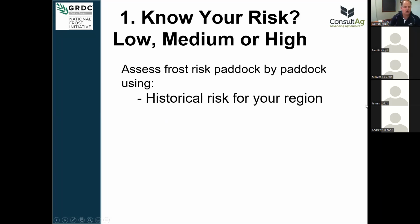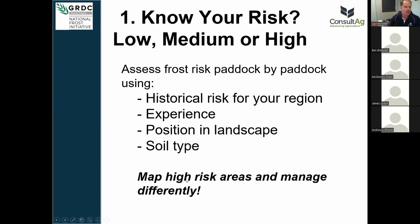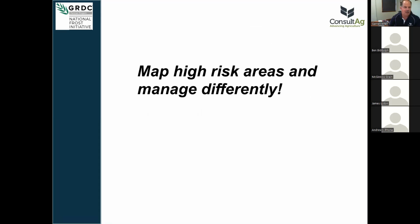using historical data for the region, your own experience, which is obviously the most valuable. But of course, I can drive onto farms now and pick where 80% of the frosty country is just by the position in the landscape and the soil types. And what I really want people to do is to focus on mapping high risk areas and managing them differently. Just to reiterate, if you do nothing else out of this talk, pull out a highlighter at the end and mark those areas. It really makes a difference to how you're going to manage them in the future.